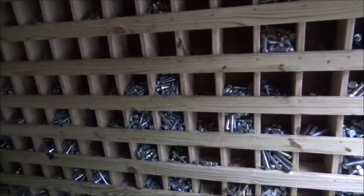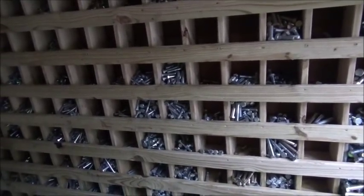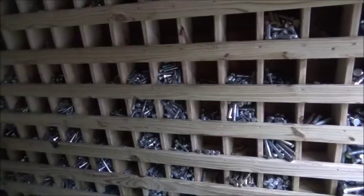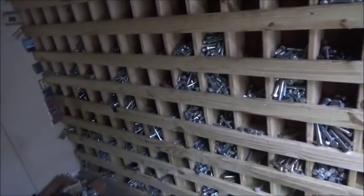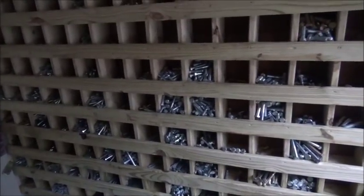Every single extra minute of my time has been out here. I'll come home from a tow and run right out here and go to work. My wife sometimes doesn't even know I'm back, because I'm just trying to get this knocked out as quick as I can.